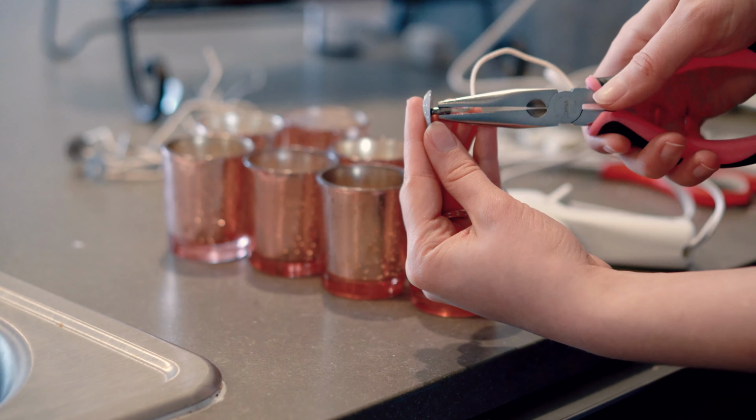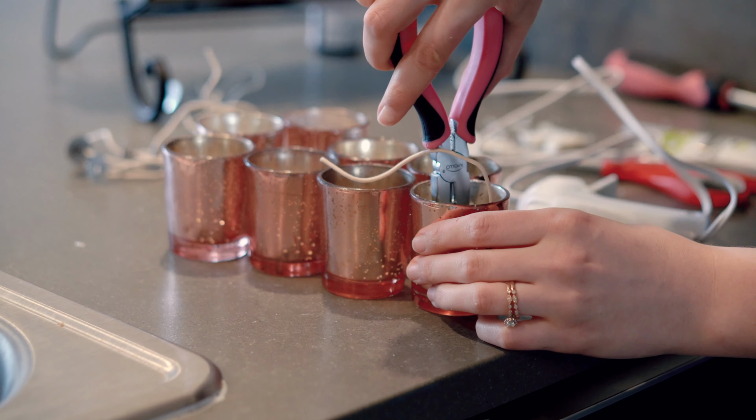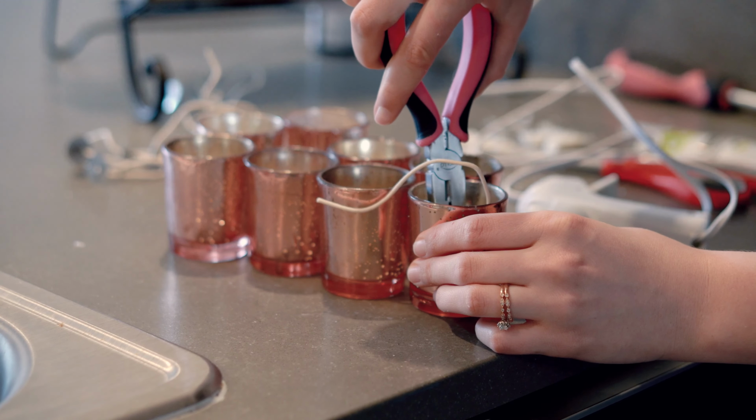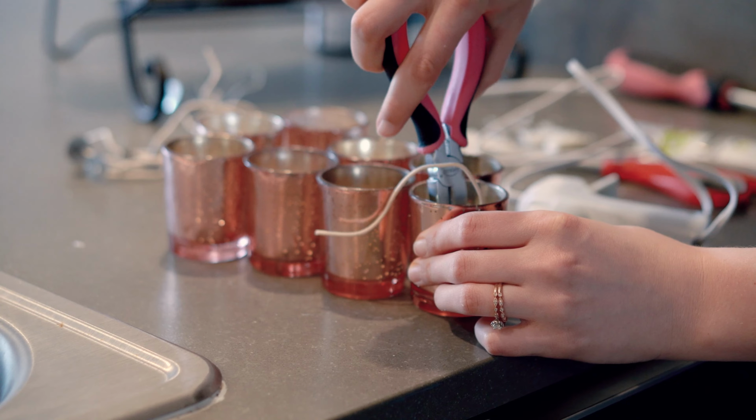Now that you have nice clean candle containers, you're going to want to hot glue your wick, holding the wick with pliers because you could burn your fingers otherwise. Also a mistake I made. Put a nice glob of hot glue on the bottom of your wick, again holding it with pliers, and hold it down inside your candle for, I'd say, about at least 10 seconds to make sure it's nice and firm before you set it to the side.